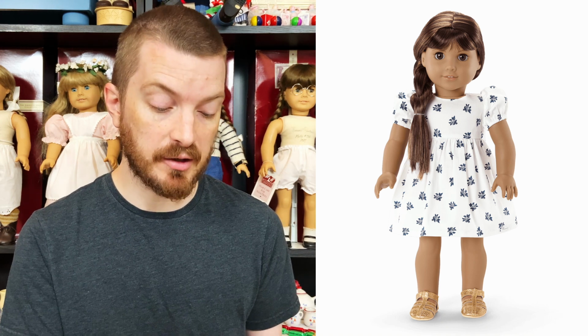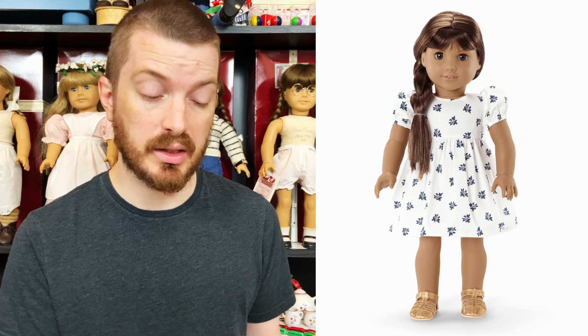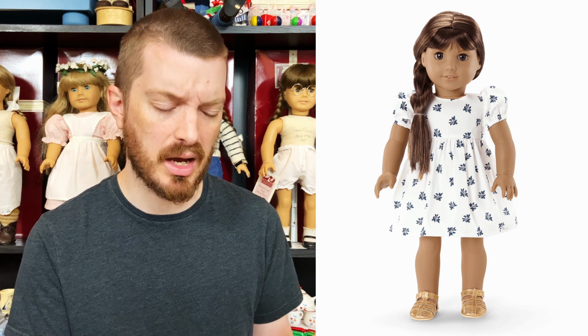Again, there's not a whole lot to talk about because it's just a simple A-line dress with a puff sleeve, but I do think it will be popular because it's only $16, which for American Girl is a really good price. I think they will sell a lot of these, and I think it will pair well with the Janie and Jack collection that was released previously. Was that last winter? I don't even remember anymore.